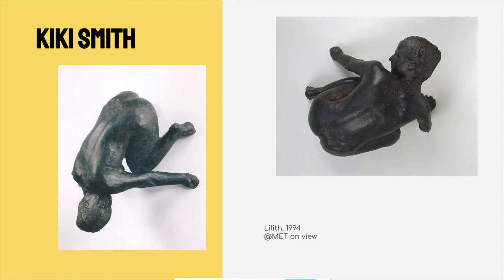So Kiki Smith wanted to create this kind of contrast between the dark bronze body and then these glass blue beady eyes. And Lilith is actually a she-demon from ancient Babylon. She was kind of the first witch, I would say. And Kiki Smith wanted to show Lilith as this dark, powerful force, and use the human body as a way to really encompass her. And Lilith is this female power that turns against men. And she's representative of female empowerment.